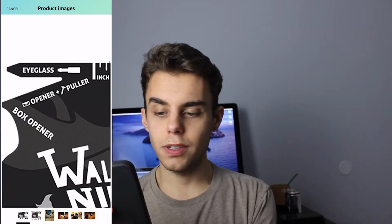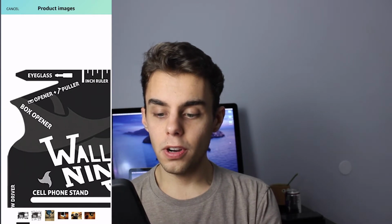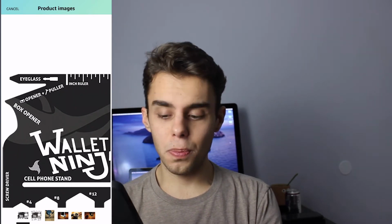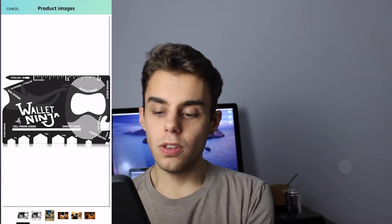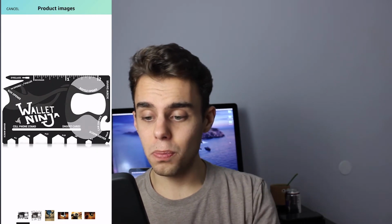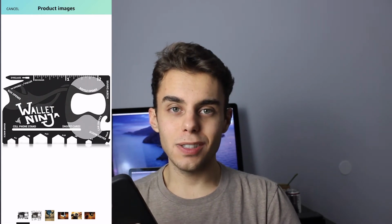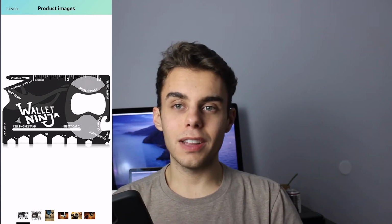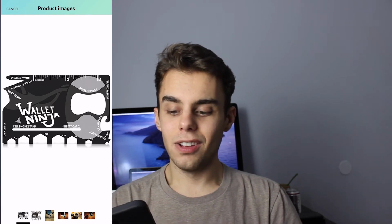As you can see, if I zoom in, you can use it as an eyeglass screwdriver, you can use it as a bottle opener, you can use the sharp edge as a box opener, you can use it as a cell phone stand if you stick a credit card through this hole. You can use it as a screwdriver, a peeler, a can opener, a bottle opener, or a ruler. It's a great tool, especially for dads, because dads always need this type of stuff. Whoever you get this for, when they find the need to use this, they'll get excited that they have it. So it's just a small gift. It's $14, but it would make a difference in people's day-to-day lives.